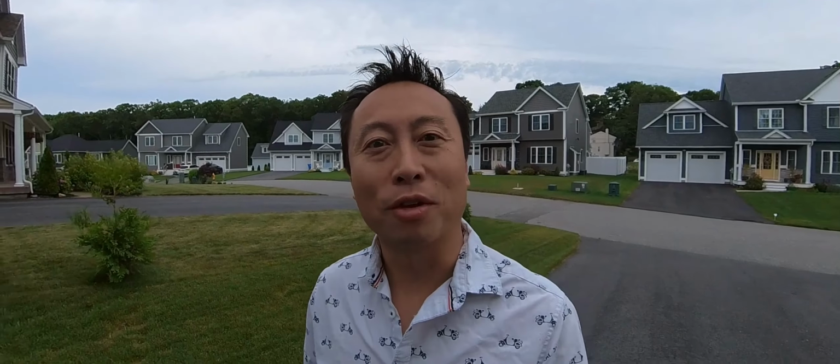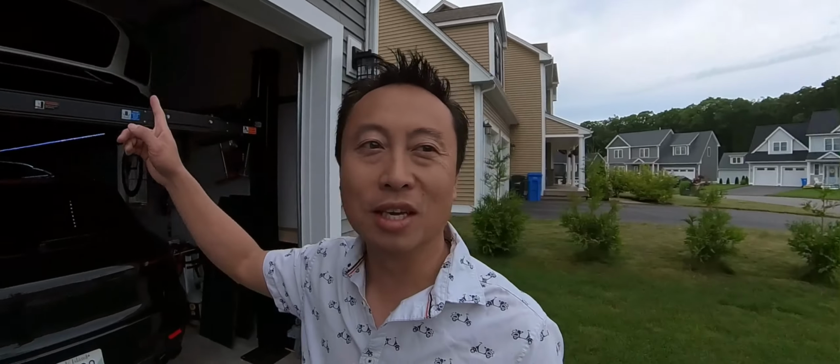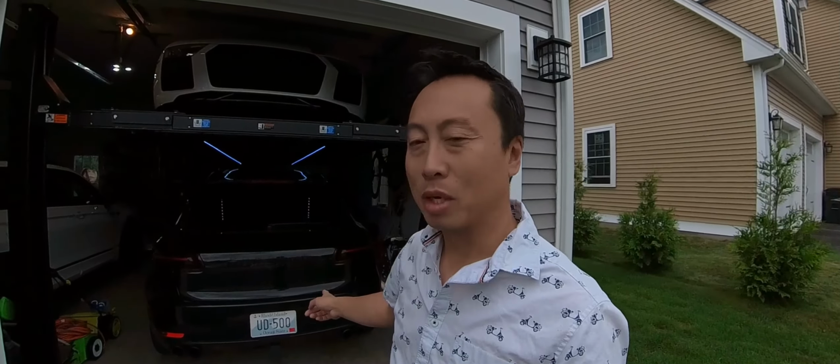They're having a cars and coffee. So we're gonna get the car out. It's up on the lift right now, as you can see, right in back of me. So we gotta move the Porsche out.